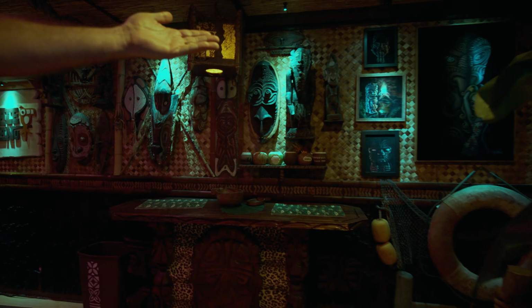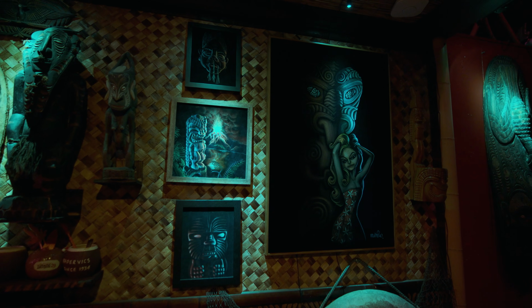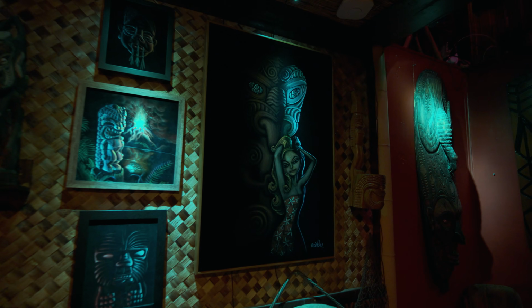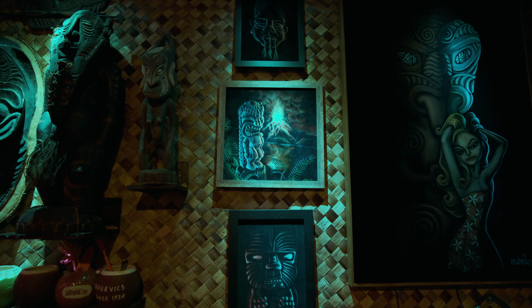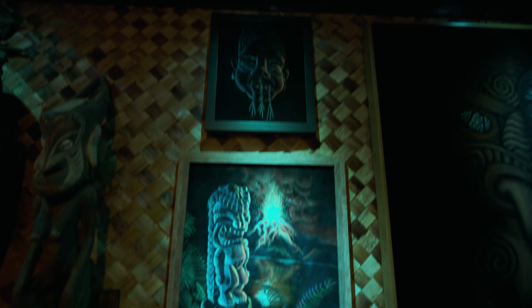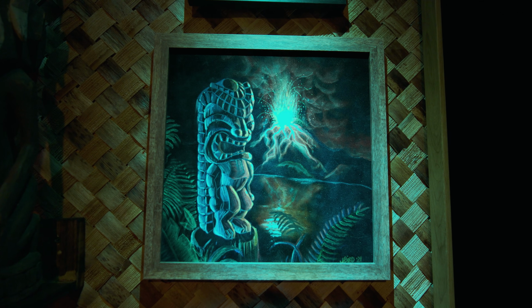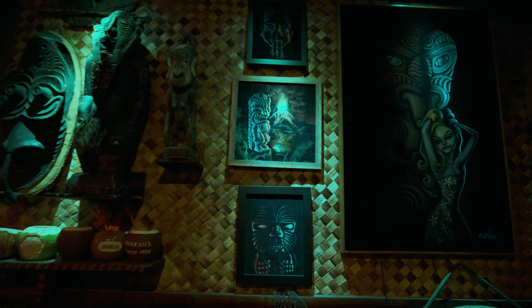Why don't we start right here? Muki Sato painted those. Well, he painted that one, the big one. The good one. Who painted these guys? I painted those. First of all, they're all very cool, but this one is incredible. The use of lighting on that is rad. Thanks. It has a little glow to it.